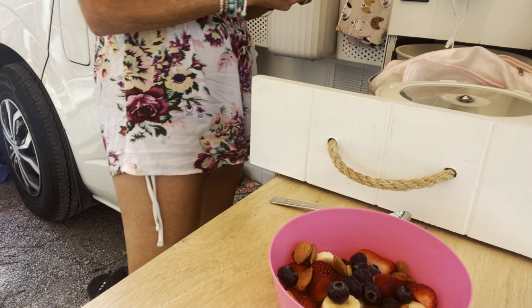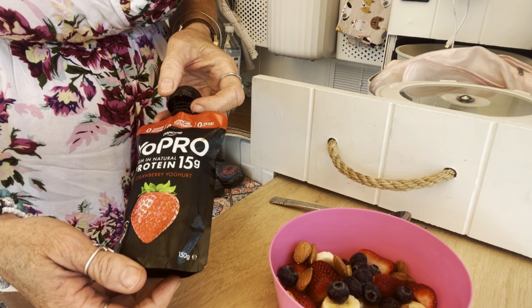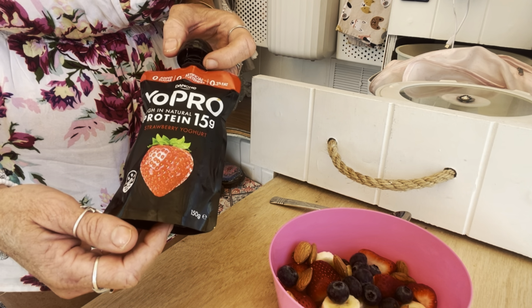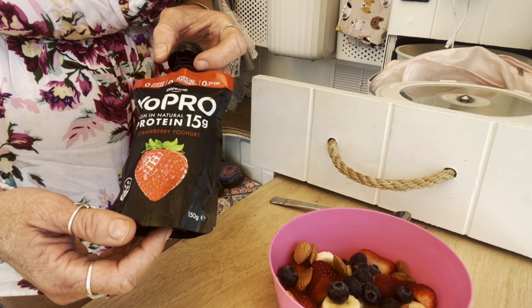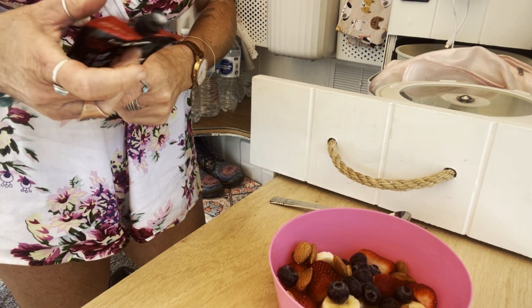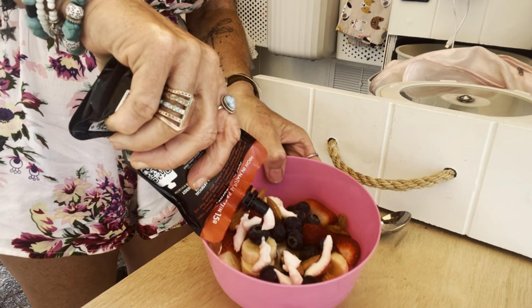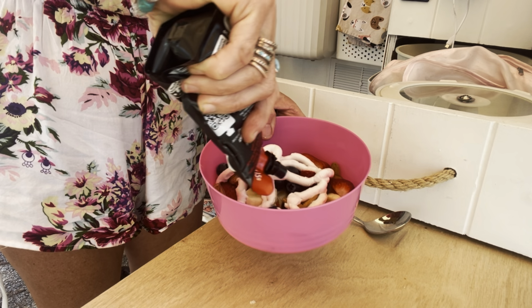And I've got this YoPro yogurt, which has 15 grams of protein and no sugar. So it's no added sugar. And it tastes delicious. This is a strawberry, and I just squeeze it on top of my fruit.